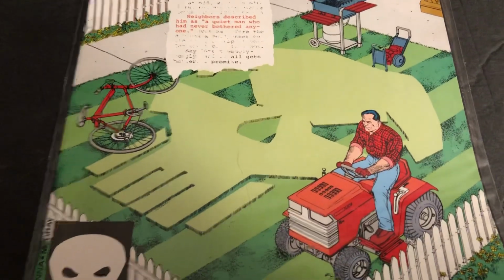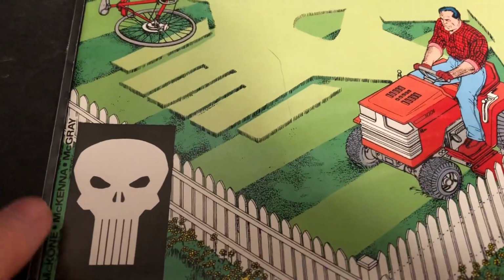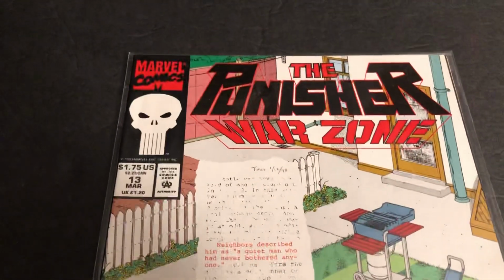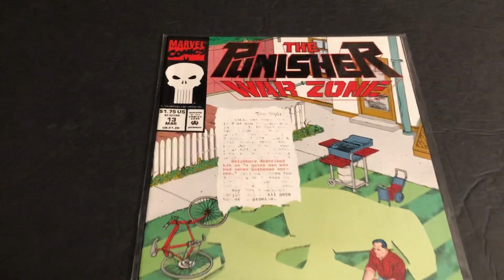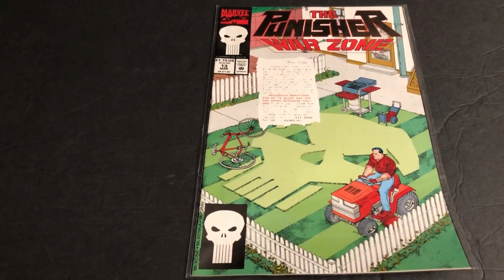Kind of an offbeat one, and there he's mowing the symbol on the pickets there. And look at that, they've got a printed version of who's the artist on here. I'm not familiar. This was like at the tail end of me getting new issues in 93, beginning of 94, and then I just was a back issue guy after that.